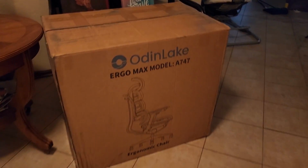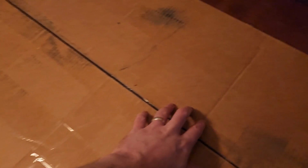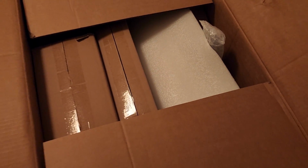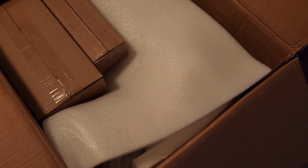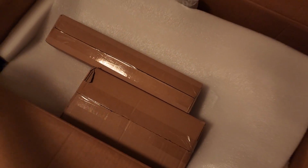Now, when this chair showed up at my front door, it was in a pretty large box. And come to find out, the box weighed about 65 pounds. So when I was carrying it in, I realized this is going to be a little bit too heavy to try to carry throughout the house and get back to my studio. So instead, I ended up taking each piece out of the box and carrying it through the house back to my studio and laid them all out on my floor.